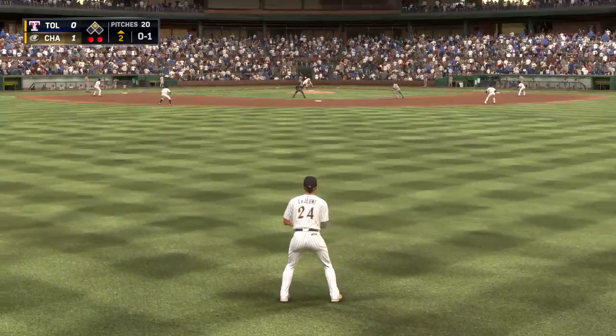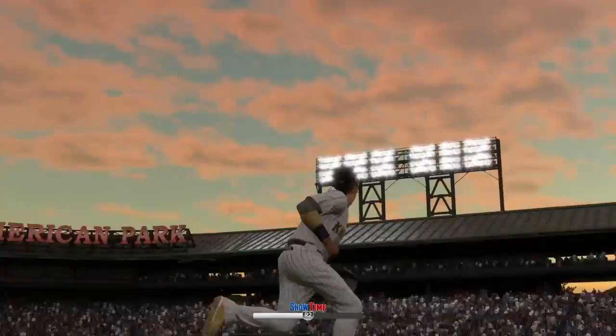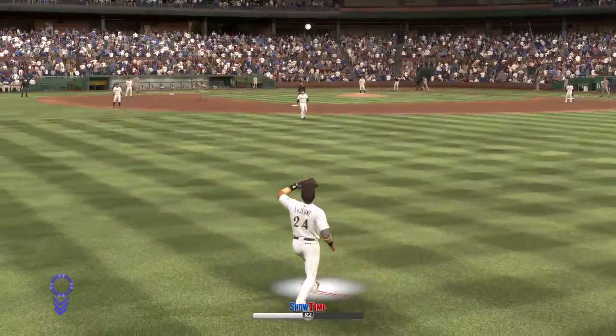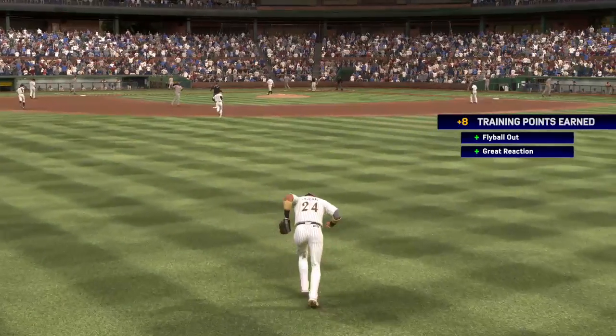Good lead there at second. Here's the pitch. Lifted the other way to left center. Center fielder has a beat on it. And that ends the inning.